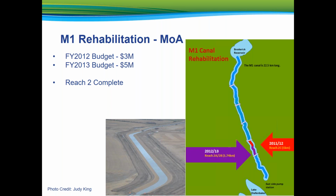For the second year of winter construction in 2012-2013, the Ministry of Agriculture requested and received a larger budget of $5 million. The Ministry of Agriculture was able to release 1 contract for 1.74 kilometers of canal rehab. This included the replacement of structures found within Reaches 2A and 2B.